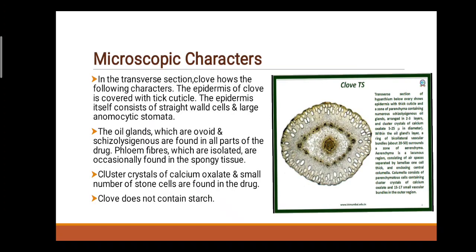The next point, microscopic characters. In the transverse section, clove shows the following characters. The epidermis of clove is covered with thick cuticle. The epidermis itself consists of straight-walled cells and large anomocytic stomata. The oil glands, which are ovoid and schizogenous, are found in all parts of the drug.